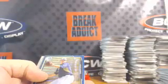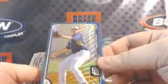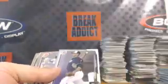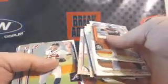The second, they're both bases on the Rondones. Kyle Lloyd for the Padres. I think they're both bases. And the wave packs used to always at the end have a shimmer or something numbered low. Not this year. Just the waves. Still got two autos left in this box too, so keep the faith. Keep the faith. Oh yeah, there we go.